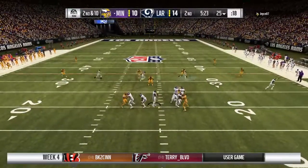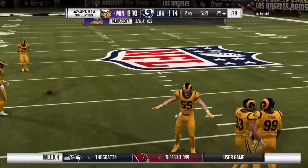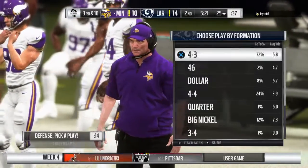Now a second down throw for Mariota. Over the middle, and it's incomplete. Curtis Samuel, the one he was looking for. And it'll bring up 3rd down.